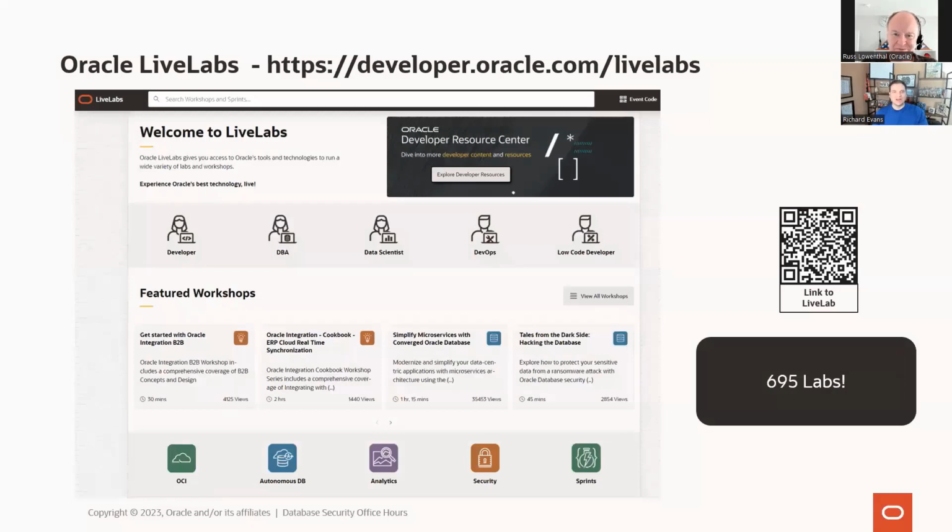Yep. LiveLabs. Russ, we have like 700 LiveLabs at this point, not just us, but across all of Oracle Database and Oracle applications and Oracle products. I even went out and did a count, Rich, when I put this slide together. So 695 was the count as of yesterday, and we're constantly adding more. Yeah. Last year was kind of the year for LiveLabs too.